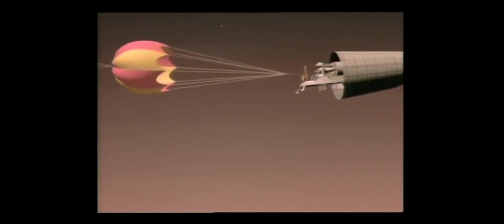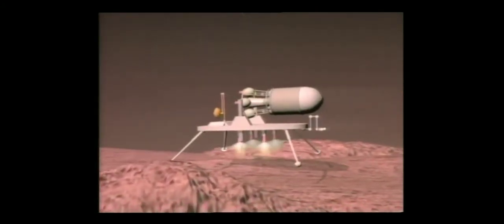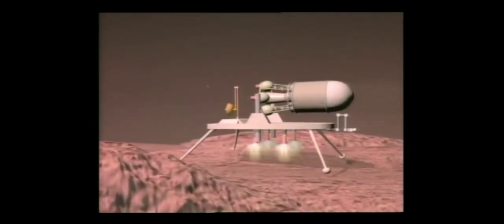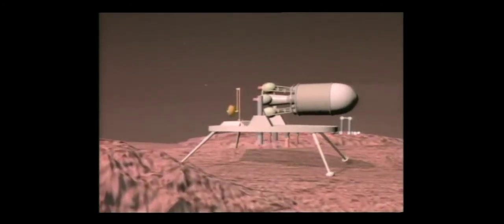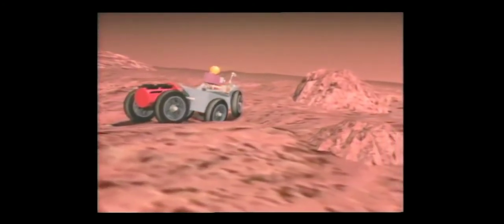Shortly after a circularization burn, the ascent vehicle separates from the imaging and communications orbiter, performs an entry maneuver, and descends to the Martian surface. Similar to the ascent vehicle, the Mars rover lands.